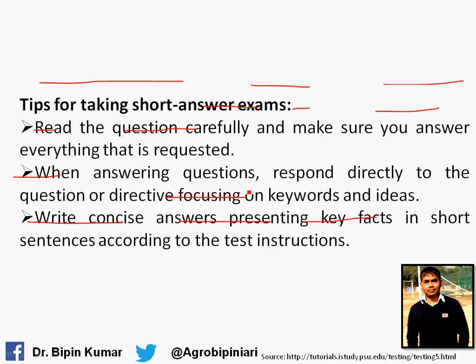When answering the question, respond directly to the question or directly focus on a keyword and idea. You do not deviate here and there. You must write very close to that keyword. You do not just write unnecessary things. Write concise answers presenting key facts in short sentences according to the test instruction.